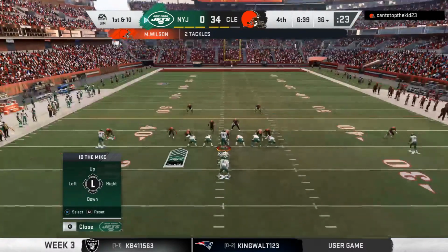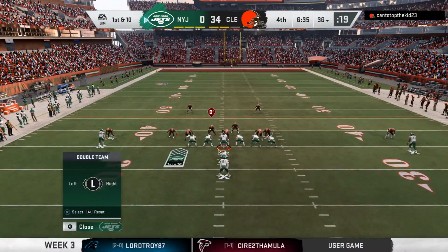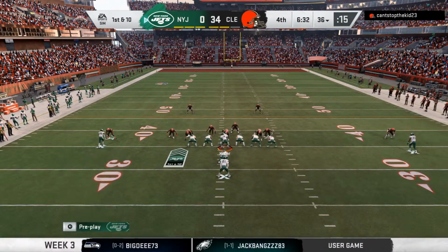15 on it. Mike, keep it up, defense. Keep it up, guys. Hey, switch gears. Switch gears. Shift, shift. Hey, alert 3. Alert 3. Shift, shift, shift.